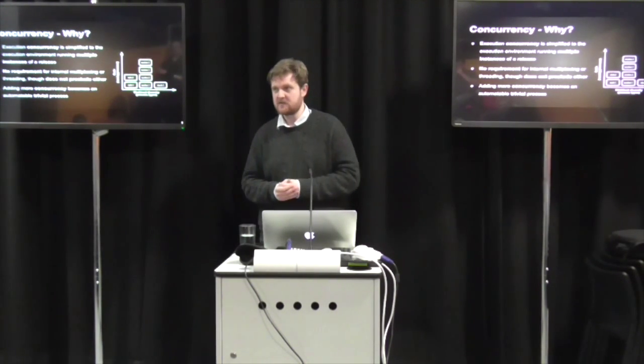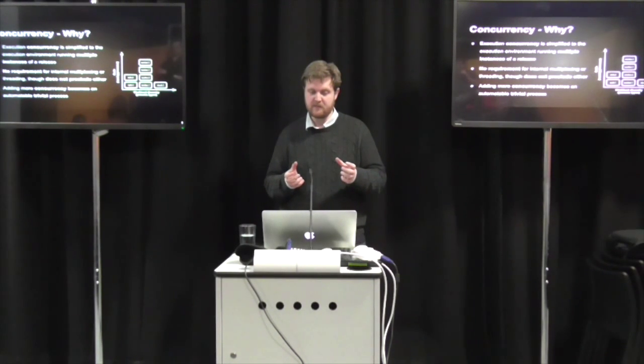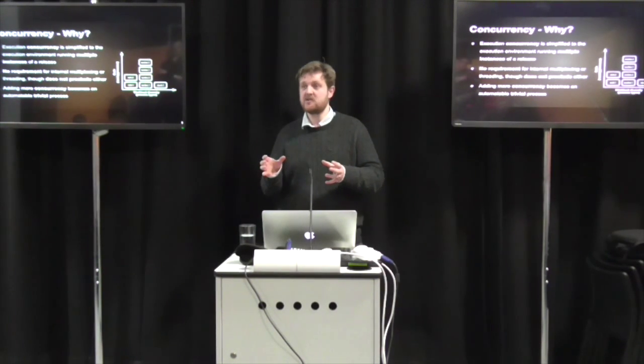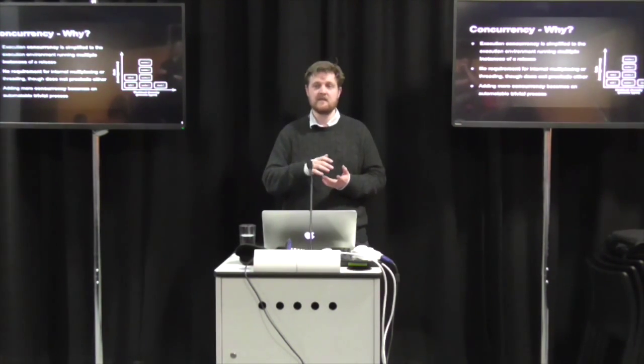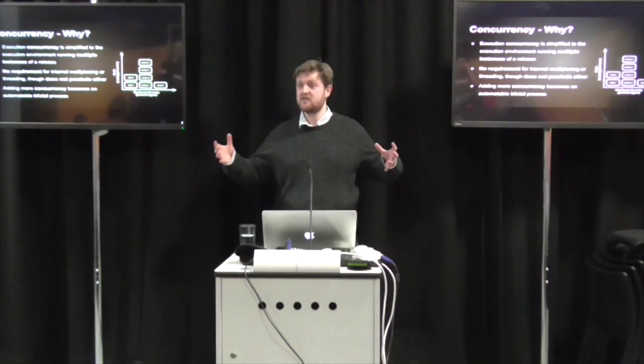Why is this concurrency really powerful? Obviously, it allows the simplification of your application. So handling things like multi-threaded environments, multiplexing of requests, things that certainly in the Java world were a fairly major issue back in the day, and exploiting all of the parts of a piece of hardware.